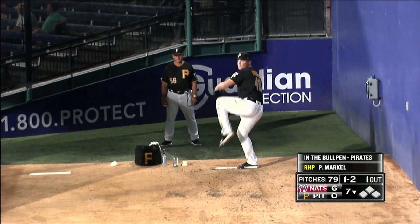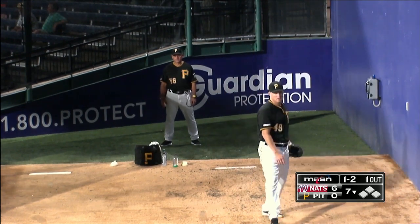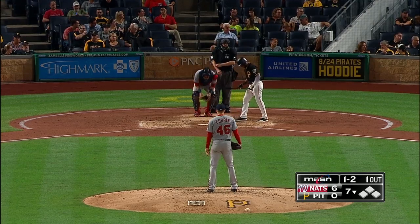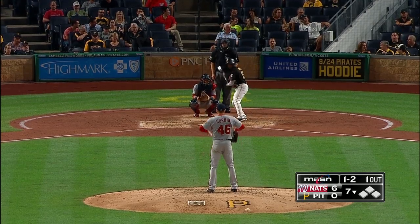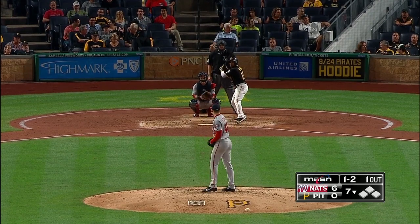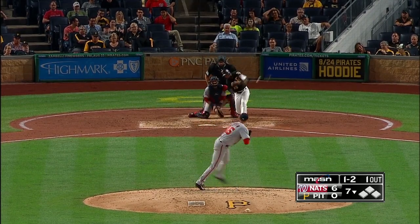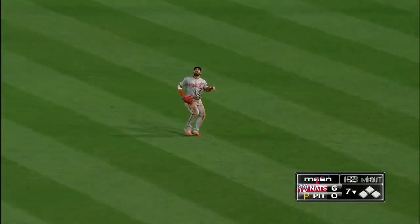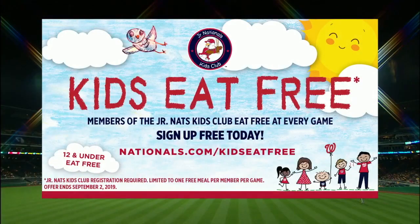So the Pirates bullpen, some new names today. And they happened late in the day. They did. They happened after we got to the ballpark. Parker Markle, the pitcher you just saw. And here's Adam Eaton. 2 down.